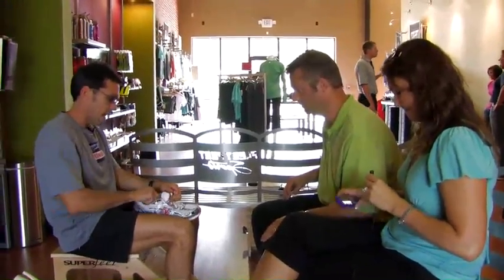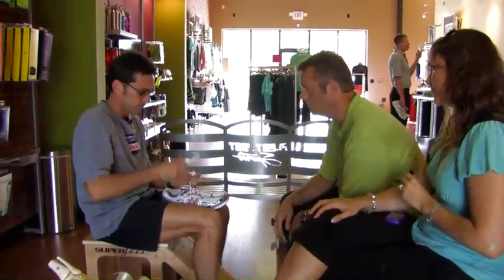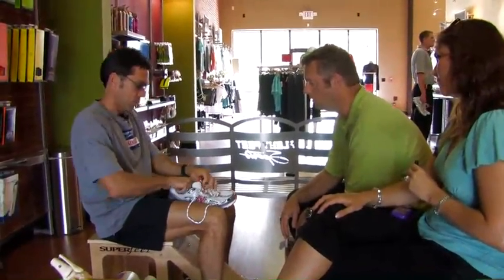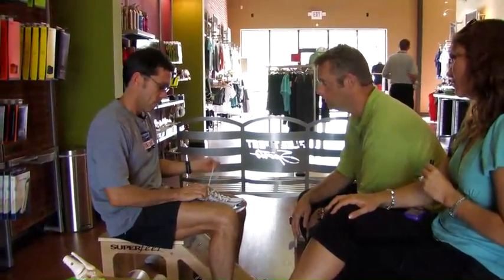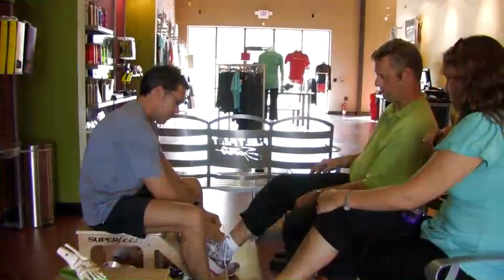What we're going to try here is a New Balance 1063. It's a great shoe for your foot type. It's going to take into consideration your neutral gait. It's going to give you some good cushioning, but it's also a very durable shoe. Now, Stacy, are you taking up running?